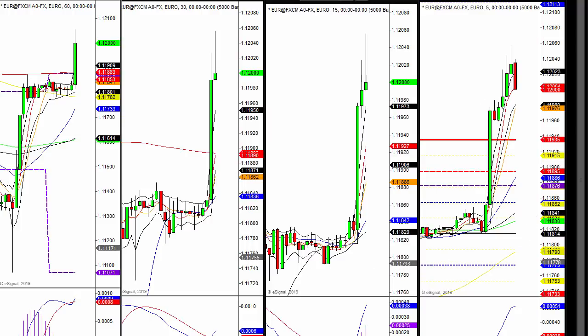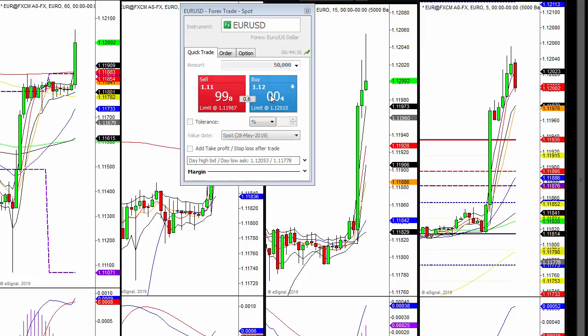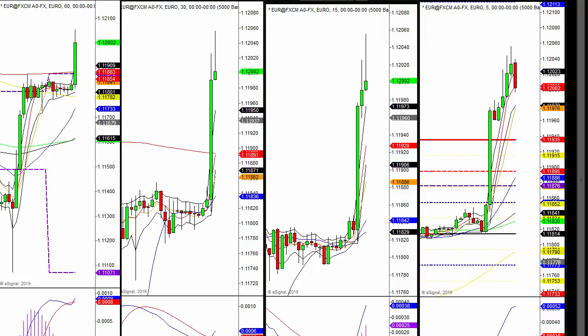So let's get a ticket over. I'm not too fussed about entries or whatever, so I'm just going to get an entry in now. Long euro dollar there. So long at, what's that? 112. What did I just get filled at? Yeah, 112.